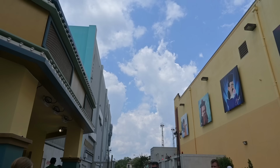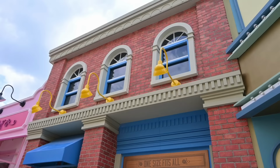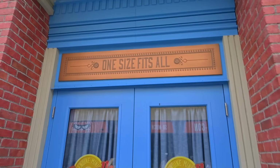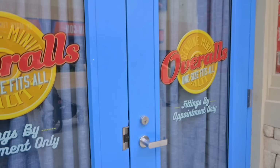The clouds are looking better now, but I keep feeling raindrops on my skin. All right, bye Johnny and Rosita. You guys are the best. And what's next? What is this? One size fits all. Overalls. Genuine Minion quality. Fittings by appointment only. Okay.